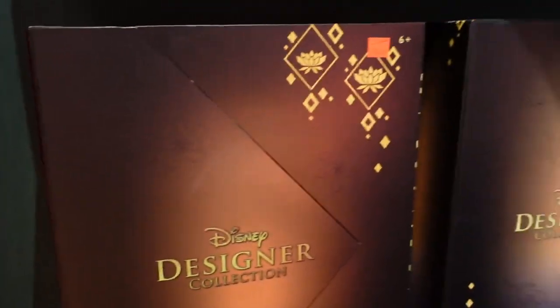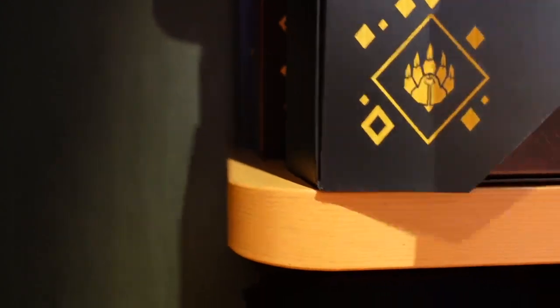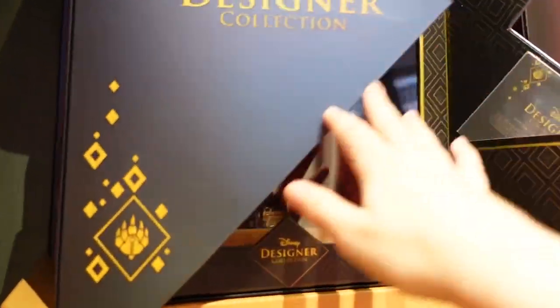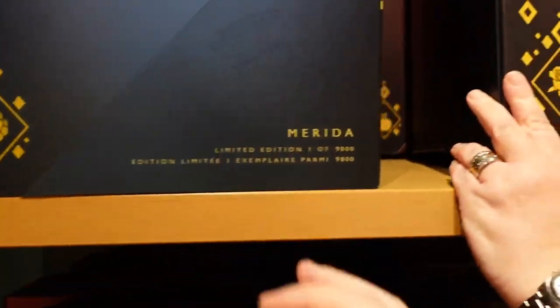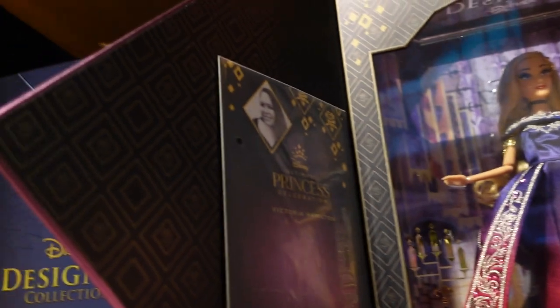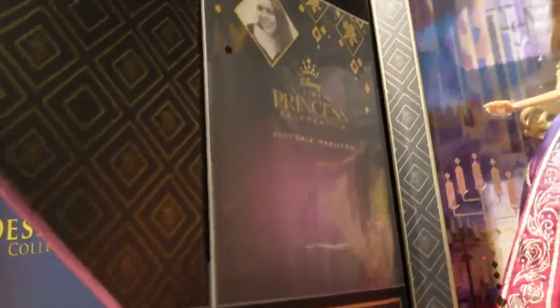We then have, we'll go up top. Who's this one? Merida! We have Aurora. We're in trouble. Look. Oh, she's beautiful. Also on all of them, it tells you a bit about the artist that designed them. Aurora!